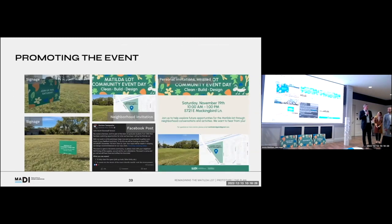So the next thing we needed to do was promote the event. Kind of like what we did previously, we had already had some information about who was in the neighborhood, so we put together some signage, we put that out on the lot and around the neighborhood, and we created an invitation, and we re-walked those streets and put out an invitation on the houses and talked with people. We had the opportunity through the neighborhood association to do a Facebook post as well. They were very open to promoting that post for us. And then also we did personal invitations. We had, I don't know, 50 or 60 people on an email list that we had collected as we went out and canvassed originally. So we sent out an email and invited them to get involved.